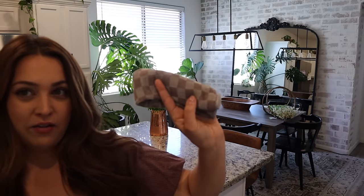For the longest time I was using paper towels, and I got comments saying I shouldn't use those, and I never thought about it. I was just using paper towels to clean off my counters. And then I found these and I'm like, oh, they're cute. And they honestly clean so much better. For messes and little stuck on food pieces, they clean up so good over paper towels.